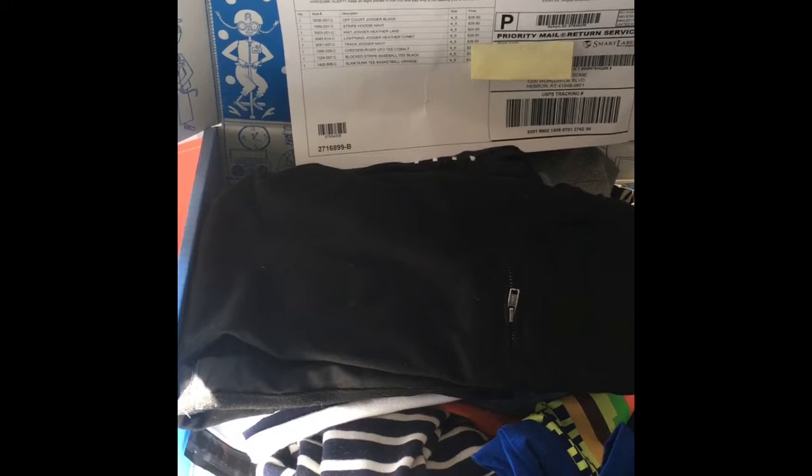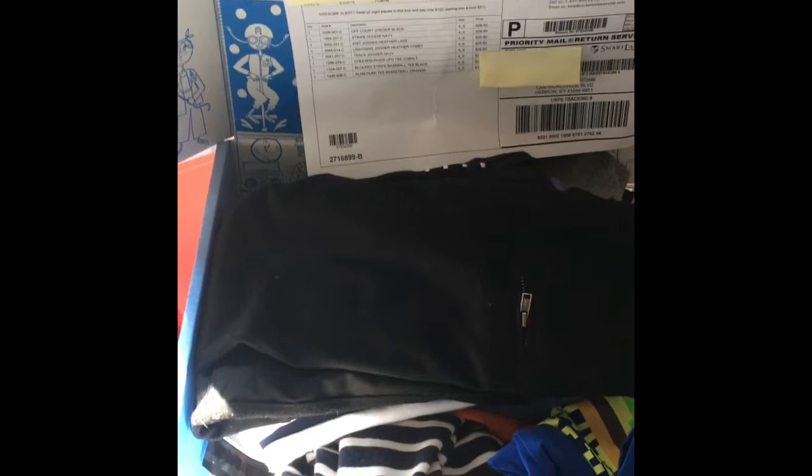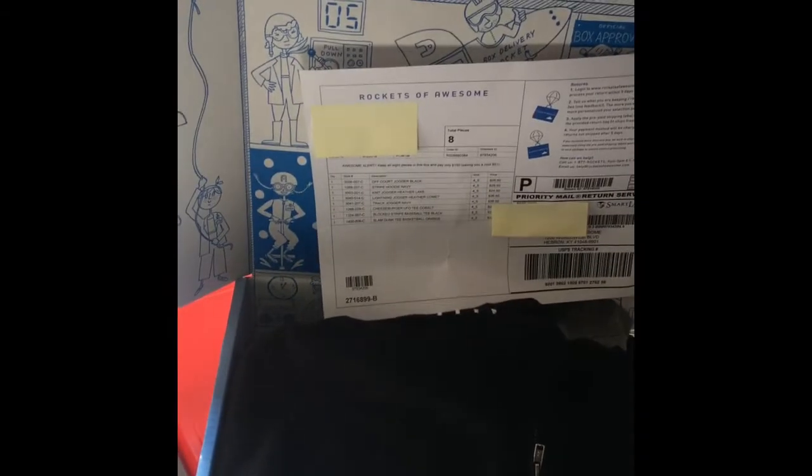Alright, so this is my two cents about Rockets of Awesome. You can purchase one, and then they have a subscription going on, not monthly, but four seasons only: fall, winter, summer, and spring, I believe. And you can skip a box if you want. If you don't want it that month or that season, you can skip it, and you can unskip it too. You can pick out your outfit whenever you want, or maybe within 48 hours before they ship the pack.